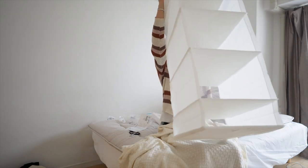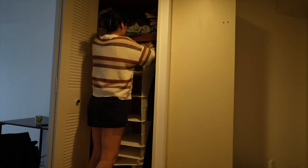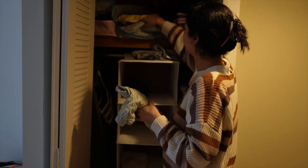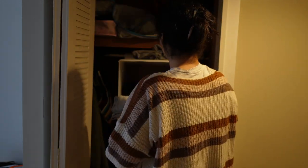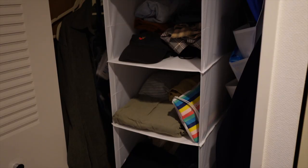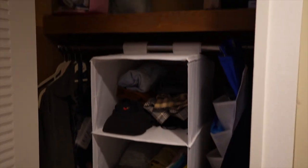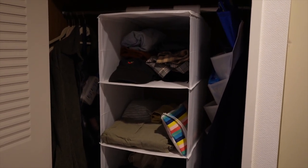Nice. It's all right, I think. So this is how it looks right now. I put all the things over here, but I think I need a system. And I also have my luggage over here, but I'm not sure if I'm gonna put it on top. But that's storage for now and I can find it really easily.